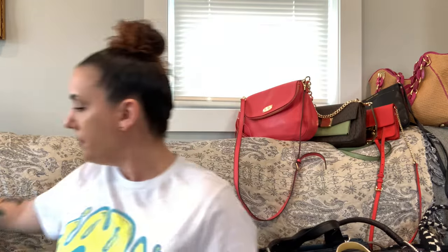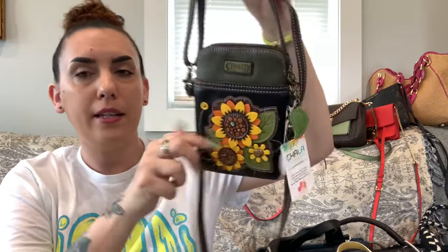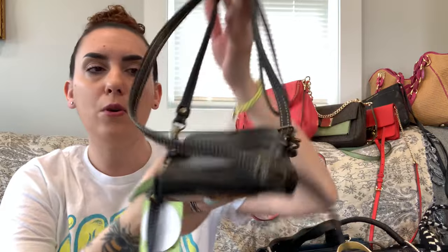All right, so next up we had, let me take these guys down. All right, next up we had the Chala. So this is a faux leather crossbody and shoulder bag. It is brand new with the tag, Chala, and it has a beautiful sunflower motif on it. You have a pocket in the front. It is black, brown, and green faux leather.